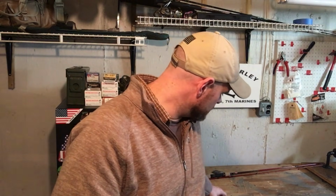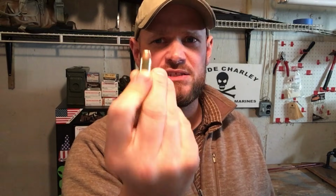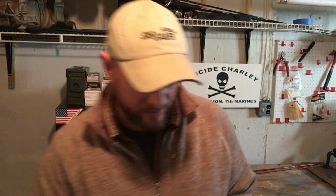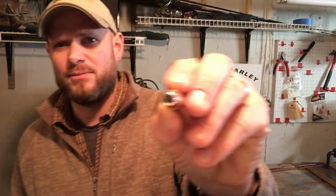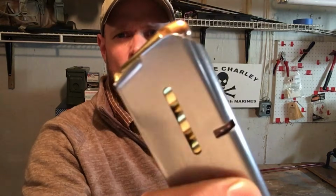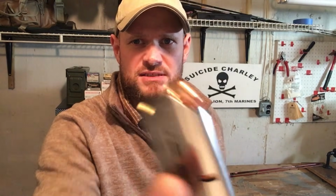And for those of you who don't know what a jacketed hollow point is, this is a jacketed hollow point round. This is a Hornady, I don't remember the exact name of it, some odd 200 grain. This is a .45 ACP jacketed hollow point round right there, whereas this right here is hardball. Can you see the difference? So you have jacketed hollow point and hardball.